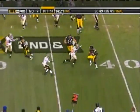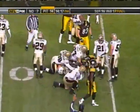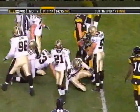Parker bouncing it outside, nowhere to go. He turns it into a positive play of 1 as Jason Kraft made the stop.